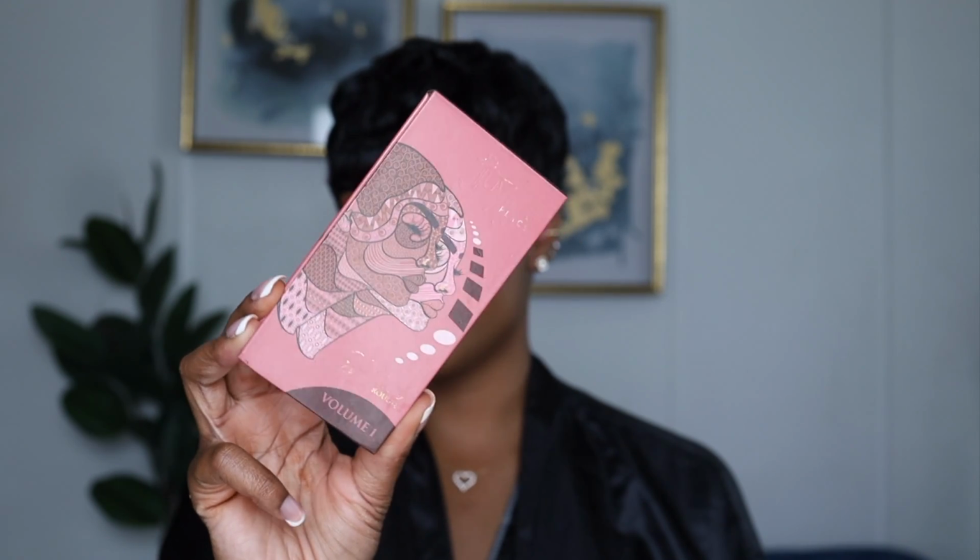Get this side of my face compared to this side. Blush, I'm going in with my Juvia's Place Blush Duo in the shade Volume 1. And I just like to mix these two shades together.